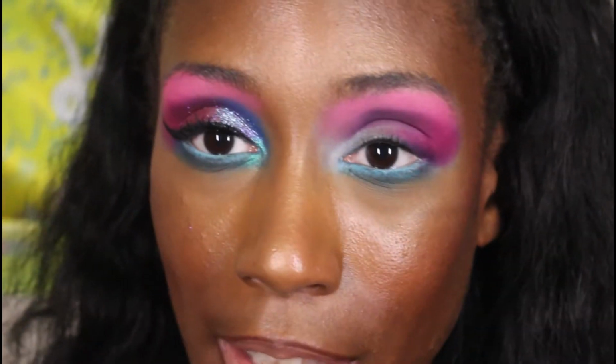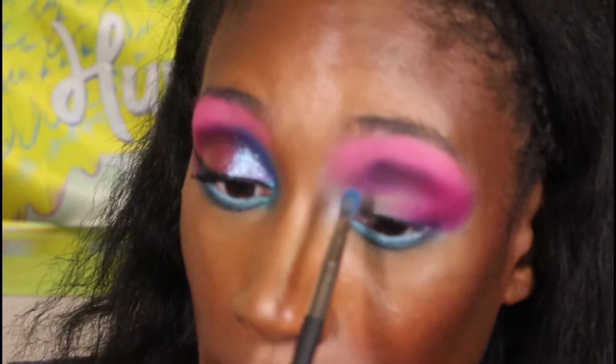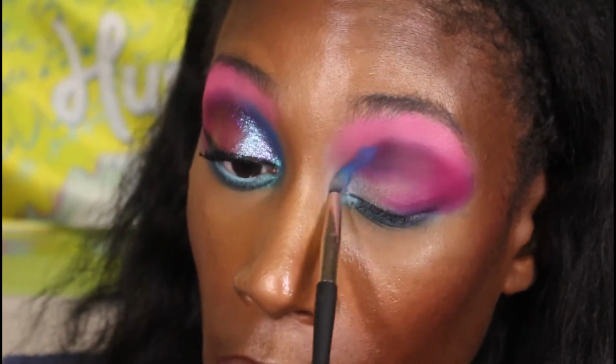I don't know, I'm really liking the depth. It's like right in the crease area right here. I don't know why I'm feeling it so much, but I am. Now we're gonna take Wild Magic. That's the name of the blue shade. Just start tapping it on.